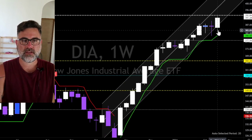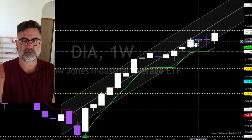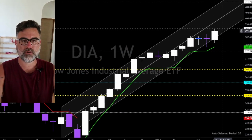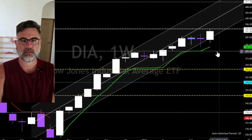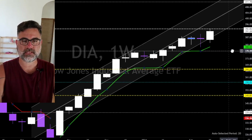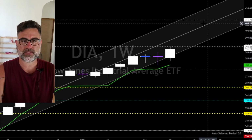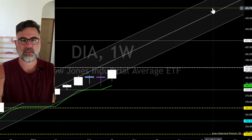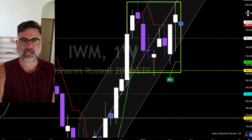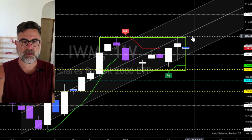Dow Jones, super bullish, 1.3% to the upside on the weekly after two consecutive dojis. Bulls came back and took all-time highs, 392.84. The 378, 380 area is still support, long continuation, and we will see 411 on the upside, and this channel predicts the 435. IWM on the weekly, doji inside this box, two consecutive dojis on the IWM.